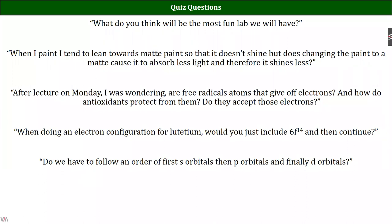Chlorine needs to regain one more electron to be stable so that you don't have an unpaired electron. It's going to do that by stealing an electron from something that has an even number of electrons. What happens to that thing it stole an electron from?